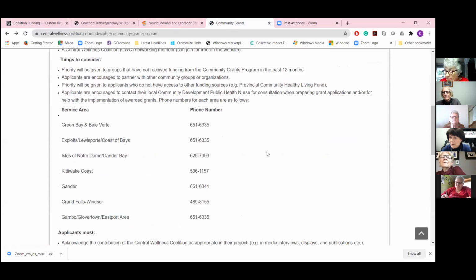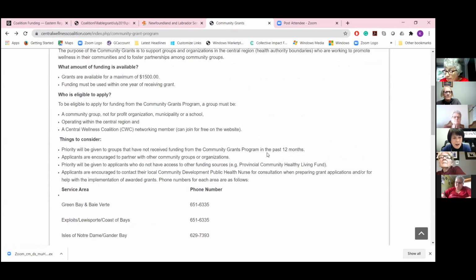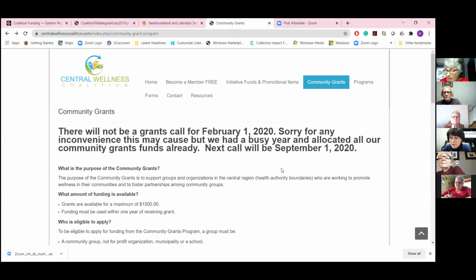Most of you are probably in the central location. I'm not sure how many of you are familiar. Raise your hands if you're familiar with the wellness coalitions, your local wellness coalition. Elizabeth is? Okay, so the wellness coalitions have been around for some time. Membership is free, and being a member will allow you to apply for funding, which is a good thing.